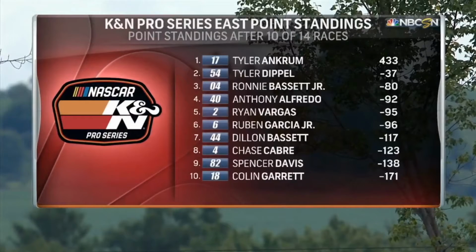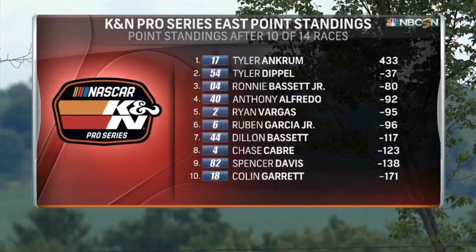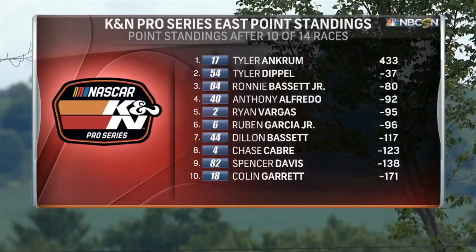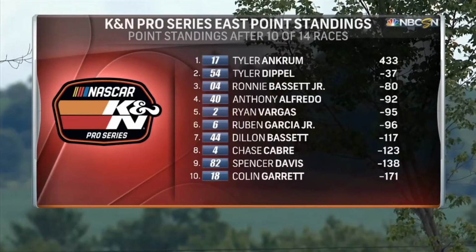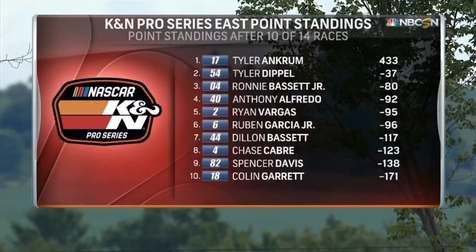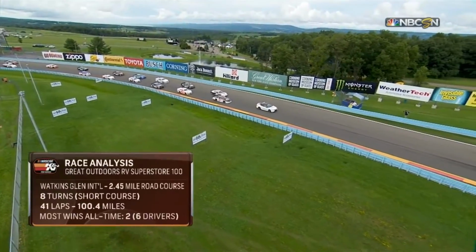Here are the East Series points after 10 of 14 races, Parker. Looks like a two-man show. And Tyler Ankrum has really led that show. 4 wins this season. Tyler Dipple's really going to have to up his game if he wants to beat that 17 car. So, my friend, you talked about how much you like this place.